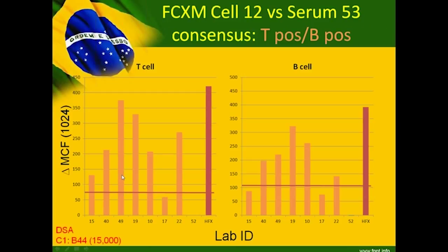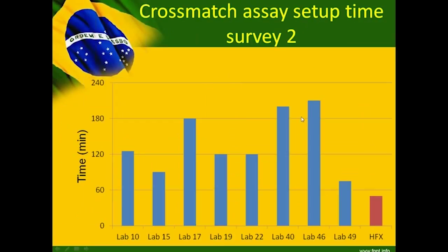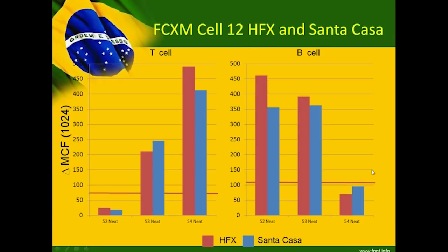And here again is the raw data. This is one representative T cell and B cell cross-match. You can see that there's quite a bit of variability, with some labs showing only about 50 channel shift for this particular cross-match, others about 370 channel shifts. And here's the Halifax protocol. So these are results from my lab. And also we asked how much time it took for each laboratory to perform the actual cross-match technique, and you see that most of the labs took between 2 to 3 hours to perform this, and the Halifax protocol took only about 50 minutes.